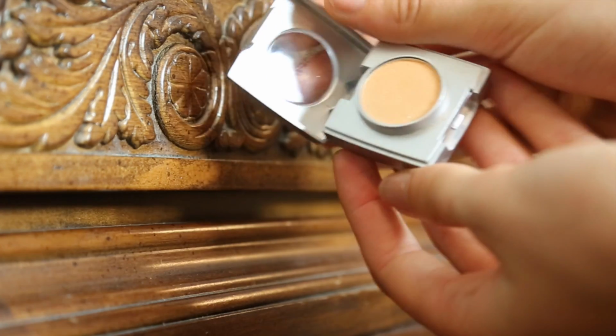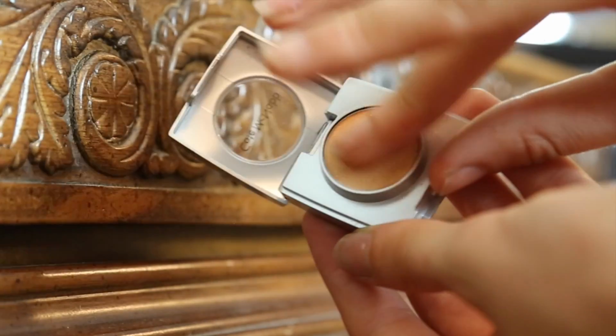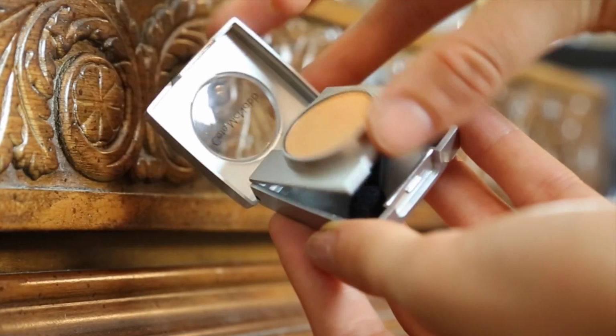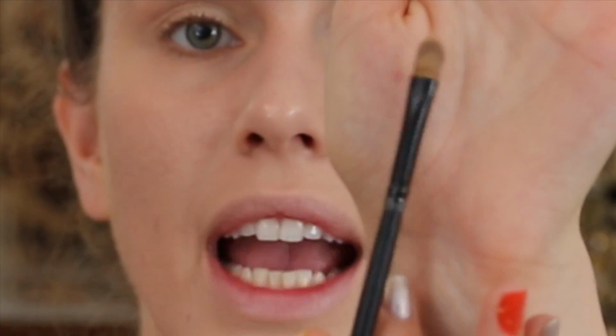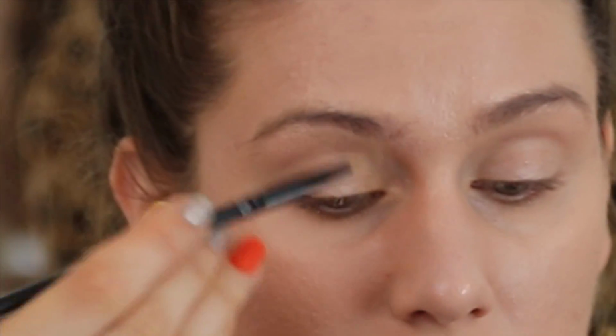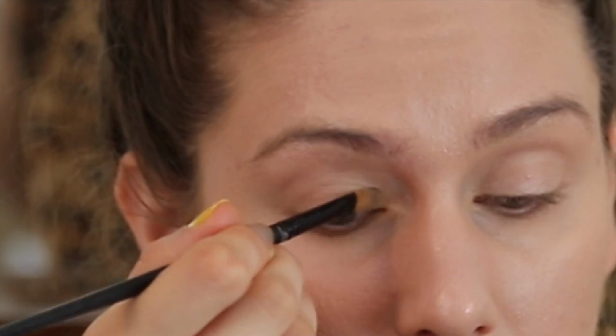This is a mineral eyeshadow with a little bit of shimmer that's really just a gorgeous golden color, and underneath it does have a little spot for its own little brush, but right here I'm just going to be using a flat concealer type of brush to really get into this inner corner. And I'm going to just pat this on ever so lightly right where my tear duct is.